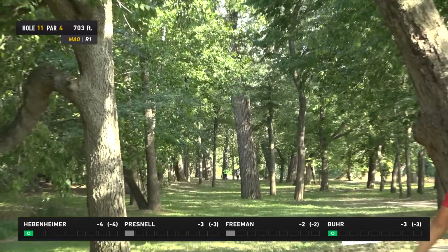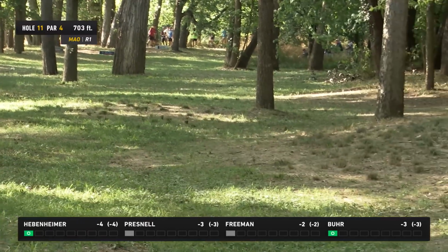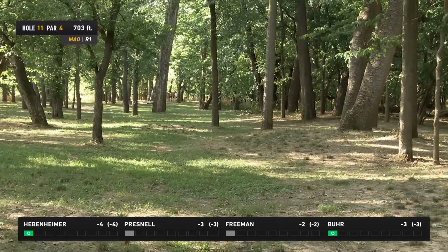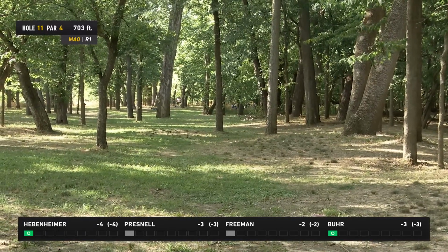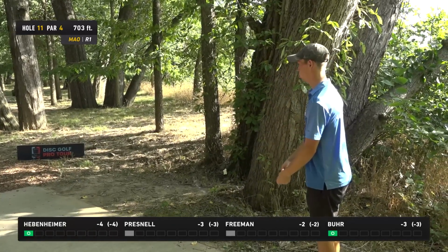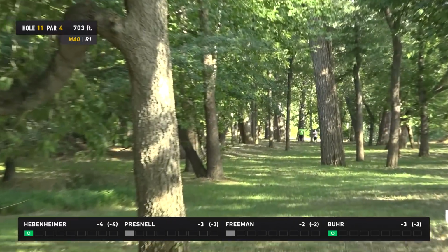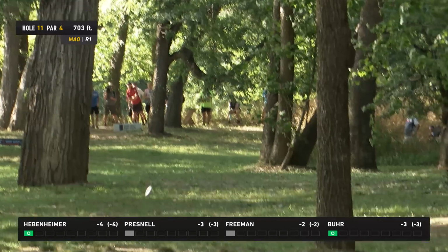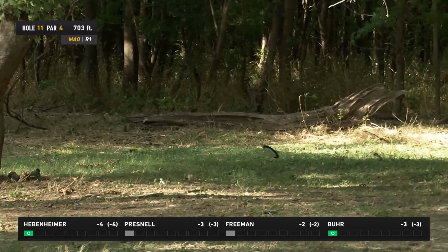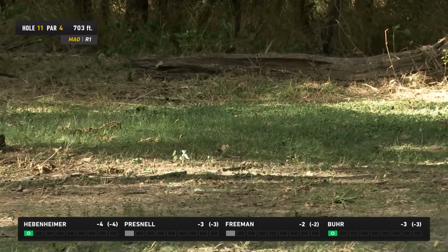Gannon going a little baby flex, and that thing is smoked. This is the aggressive way to play this one, and it can pay off in dividends if you hit it like that. Wow, that is perfection. Probably just under 500 feet. Looks like Jake's looking to match that line. Oh, he's going roller. Connor, what an aggressive man. Can it flip? And it gets through. Yeah, he's on that backside. He's going to have a stock flat to hyzer forehand from there.